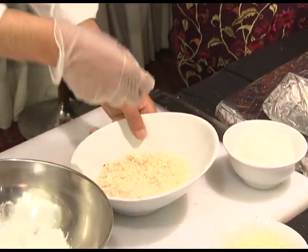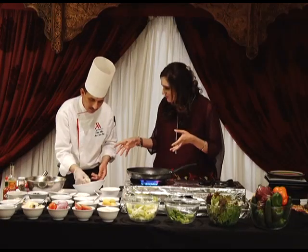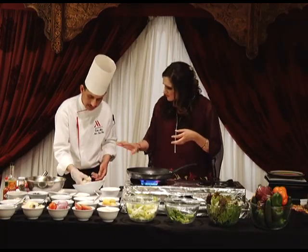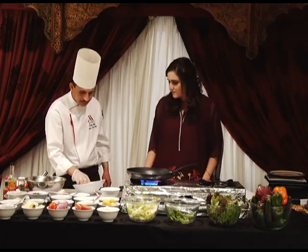Now add the breadcrumb. Make sure these are panko breadcrumbs, or can this be the other breadcrumb as well? If you don't have panko breadcrumb, you can use the other one. Okay, perfect.